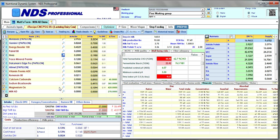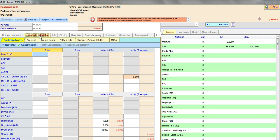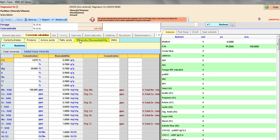As I said, the Magox today is not nearly as good as what we think it is. So in order to change this, we have to edit it by clicking on the magnifying glass. It will pull up the ingredient tab. We need to go to constants, calculations, mineral and bioavailability, and there you see we've got a 70% reading, which is what the old number used to be. Today it is half or less, depending on what you see and what you hear, but it is at least half of what it was.